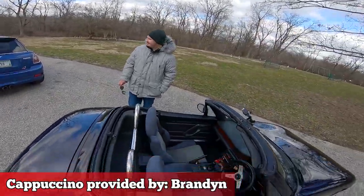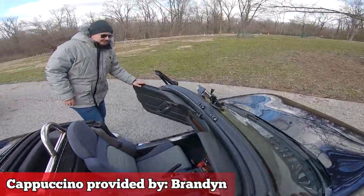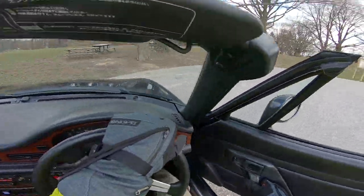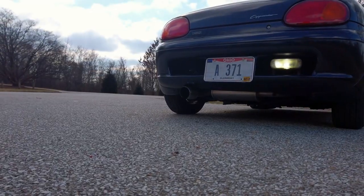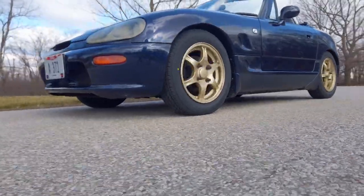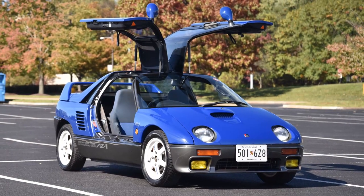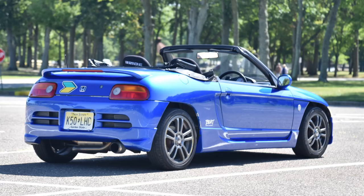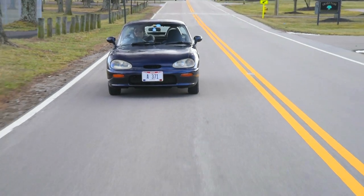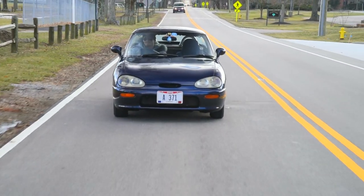This is a 660cc turbocharged 3-cylinder, 5-speed front engine, rear drive miniature sports car with a modular hardtop, a single rear reverse light, fake wood grain interior, and levels of smugness that can only be measured in kilometers per hour. RCR has driven the AutoZam AZ1, the Honda Beat, and now with the Suzuki Cappuccino, our ABC trilogy is complete. Of all the three K cars, the Cap is the fastest.